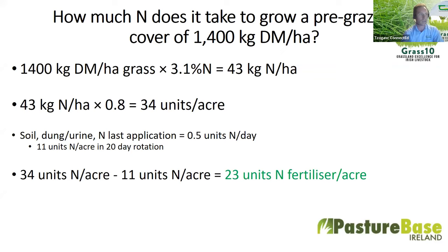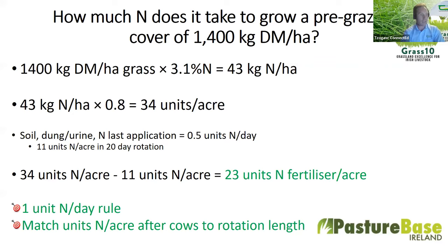But as you've seen in that previous image, we're probably looking at about half a unit a day coming from the soil, from the organic matter, plus also some dung and urine spread from the animal, and some nitrogen from the previous application. So we're probably getting about 11 units in a 20-day rotation from those sources. If we take the 34 and take away 11 or 12 units, we're back in the early 20s, about 23 units to grow that. So that gives us the one unit per day rule.